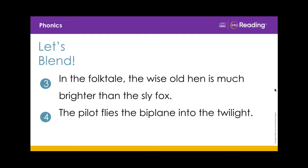Now let's blend these sentences and practice reading fluently. Read with me. In the folk tale, the wise old hen is much brighter than the sly fox. The pilot flies the biplane into the twilight.